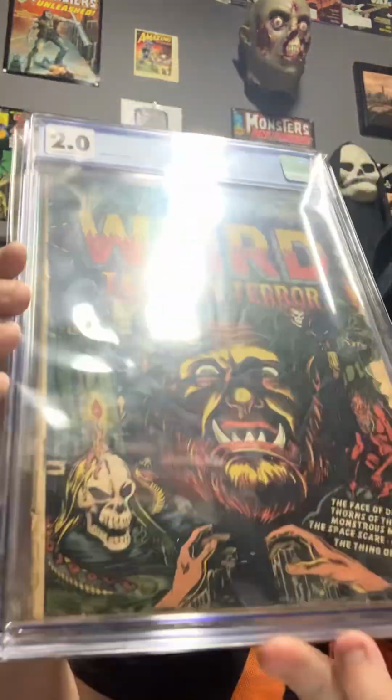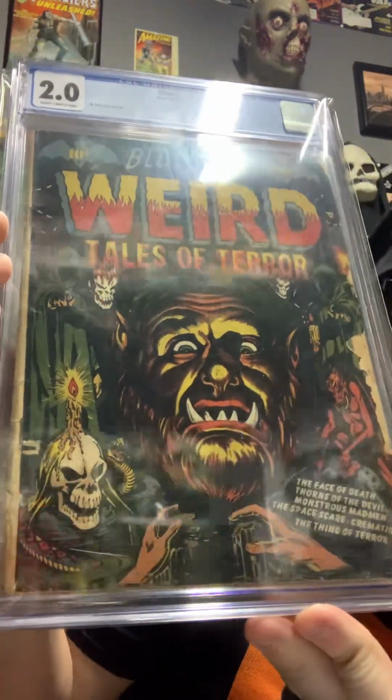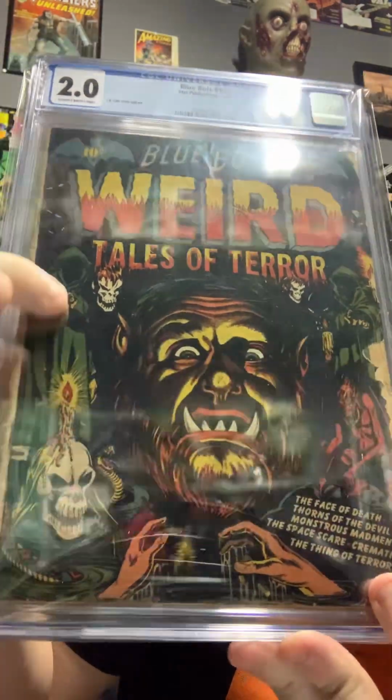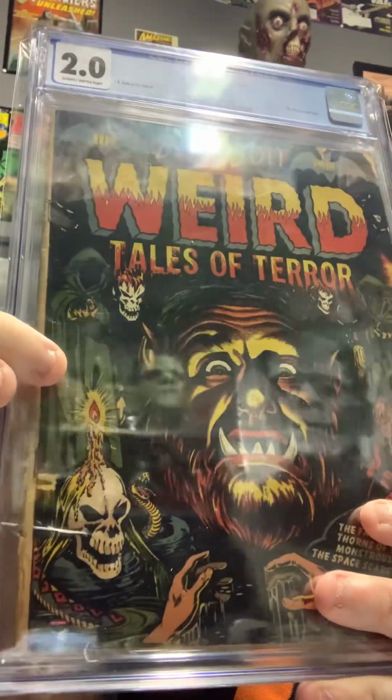My 8th favorite pickup of the year is L.B. Cole from 1951. This is Blue Bolt 11. Blue Bolt 11, classic werewolf cover, classic L.B. Cole cover. We got skulls on here. We got these guys back here, one on each side, and they got on the green cloak pointing at you like you're next.